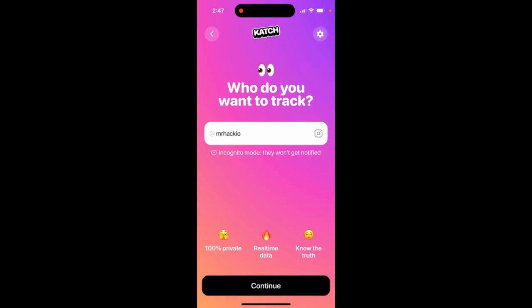And you just need to log in with your Instagram account, and your Instagram account should follow someone who you want to track, and then you enter that person here in the list. So that's kind of the idea.